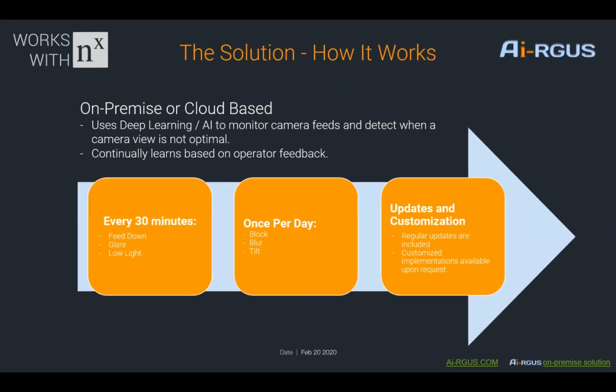The way the solution works, we can install it in a couple of ways, on-premise or a fully cloud-based solution. Both are integrated with NX. We use deep learning and AI to monitor the feeds and detect when there's a problem. And we make use of the operator's feedback, which I'll show how that mechanism works in the user interface, to improve the predictions from the algorithm.